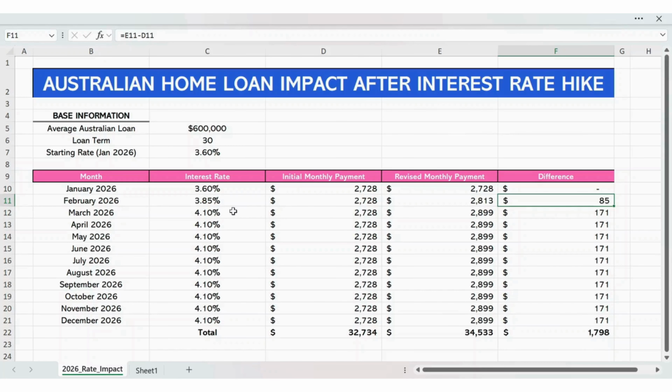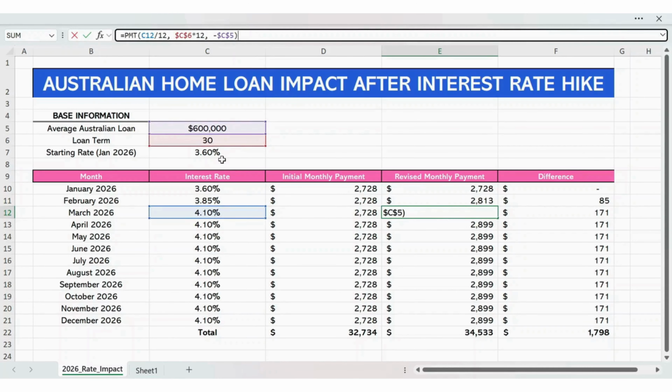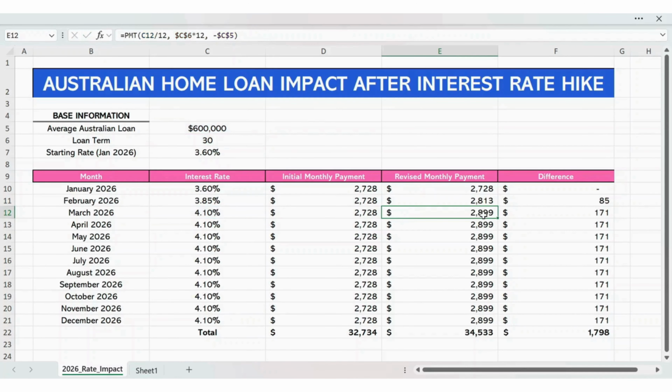Now March hike to 4.1%. Again, we update only the rate cell. New payment, $2,899. Difference from January equals E12 minus D12 equals $85. Notice February to March added $86.